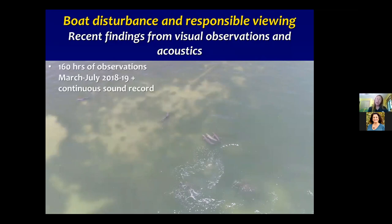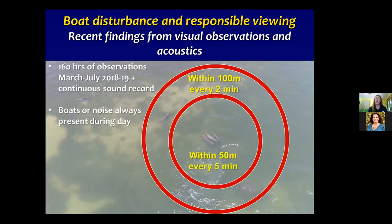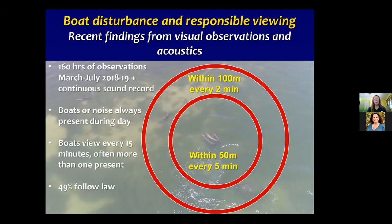And I don't want to spend too much time on this, but some recent observations in Sarasota, including that continuous sound record, have found that boats or noise were pretty much always present during the day in the detection range of our stations. And that in a particularly high boat traffic area, we have boats within 100 meters of our dolphins every 2 minutes on average, within 50 meters every 5 minutes on average during daylight hours. These boats are actually stopping to view and observe the animals every 15 minutes, and often more than one boat is present. And only about half of these boaters are following the law or following proper viewing guidelines that can help minimize disturbance to these animals.